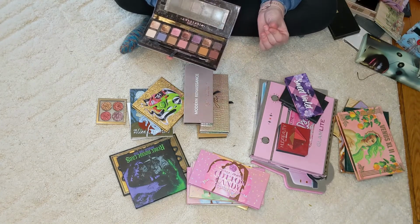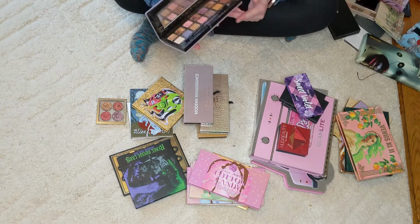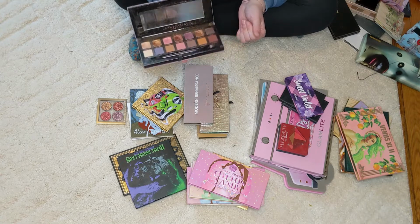As you can see, it is a mess. It's very well loved. Should I keep this? Yeah, I think I'm gonna keep this. I've had this for a few years.